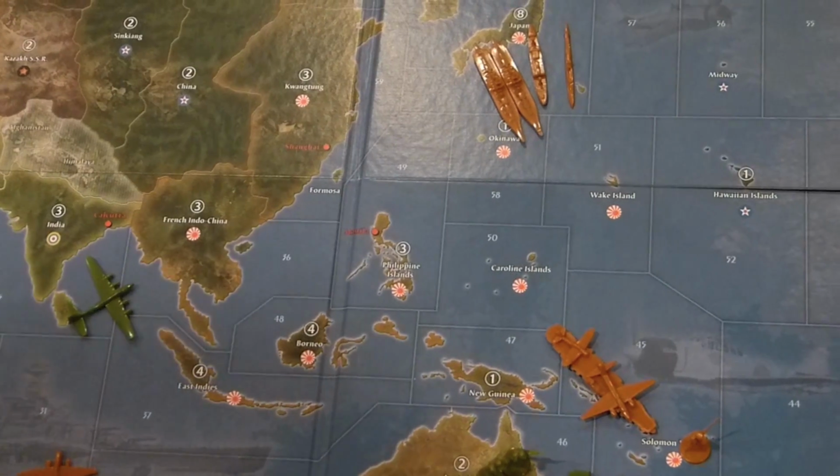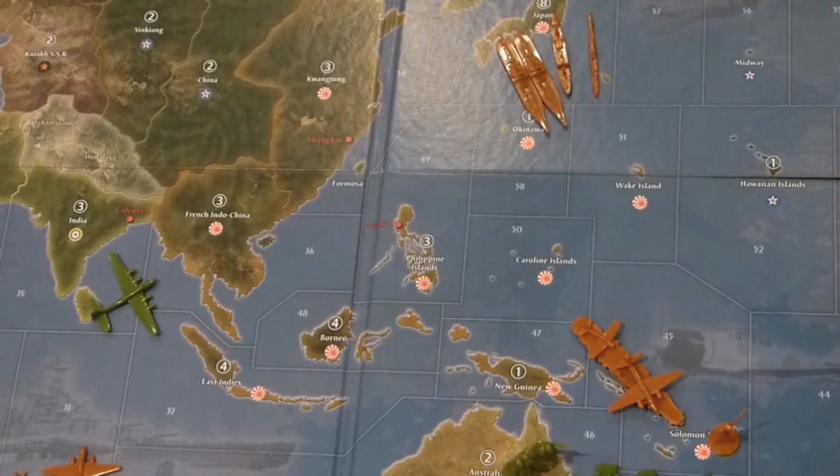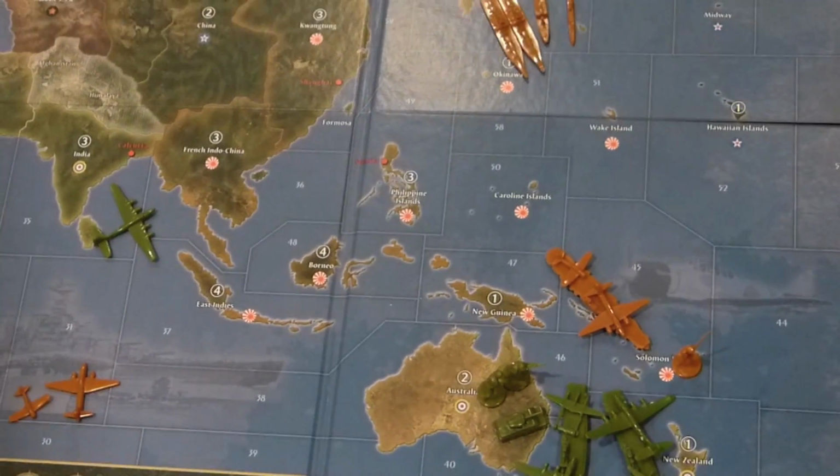This is the Battle of the Coral Sea. The ships didn't actually fire on each other, and it was the first Japanese setback in World War II.